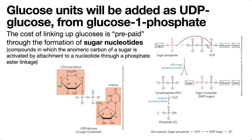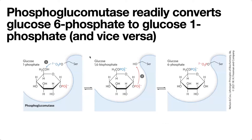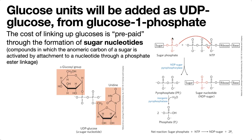1-phosphate, not glucose 6-phosphate, but phosphoglucomutase is going to readily interconvert those between one another. So this is going to give us our way into and out of the pathway. So we started with our glucose 1-phosphate. So we had one phosphate group. We moved it to the position that we wanted it, but now we're going to add another phosphate group and our ribose base.